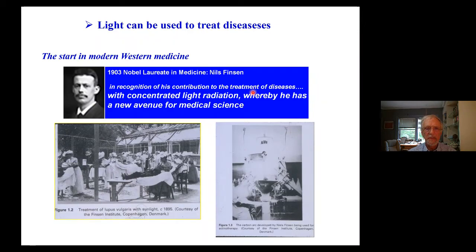In terms of treating diseases, this whole field started, at least in modern Western medicine, with the work of Niels Finsen in Denmark at the early part of the 20th century. And in fact, Niels Finsen, shown here, was the second recipient of the Nobel Prize in medicine. So it's kind of nice for our field to think that the second person to get a Nobel Prize got it for using light in medicine.